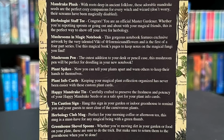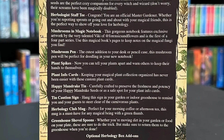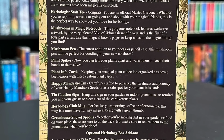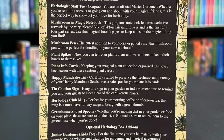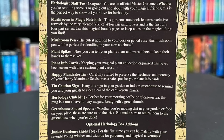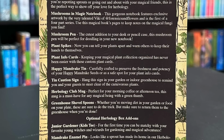Happy Mandrake Tin, carefully crafted to preserve the freshness and potency of your Happy Mandrake seeds, or as a safe spot for your plant info cards. Tin Caution Sign. Hang this sign in your garden or indoor greenhouse to remind you and your guests to steer clear of the carnivorous plants.